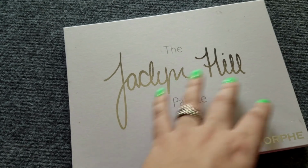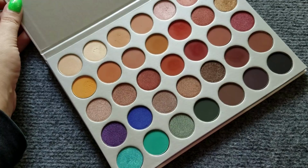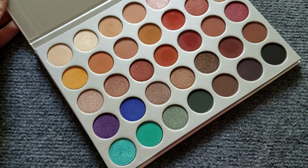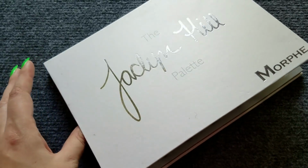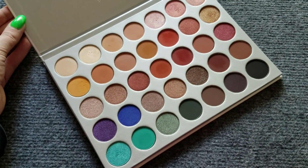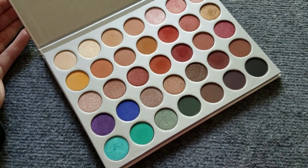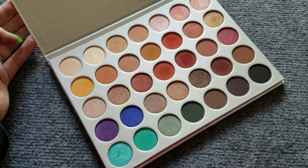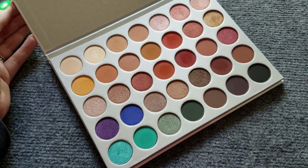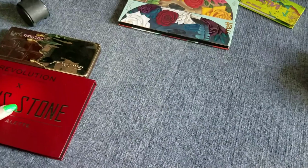A bit of a surprising keep, but the only Morphe palette that I am actually okay with is the original Jaclyn Hill Vault palette. This is just a beautiful formula. If all of Morphe's eyeshadows were formulated in this way, I would purchase, although with Jen Love's reviews, we have realized that the formula is not what it used to be. This is from the original batch, so I will be holding on to this.